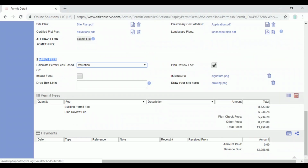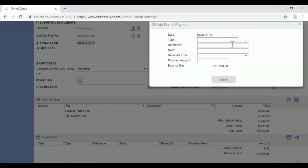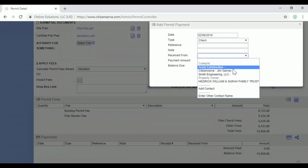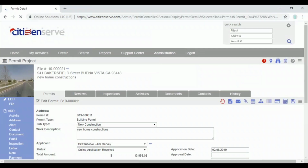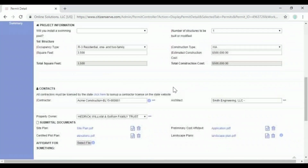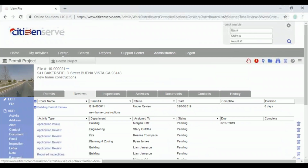I can do manual fees, I can recalculate fees, I can do payment allocations, add payments if I want. Like if I wanted to add a payment here, I can. And see if we get a check. And from our applicant, we're going to show you a contact listing frequently in the application. So emails, generating letters. We're going to show you everybody involved in the project. Here I've got my trades, and we'll put in information here. Save that. That's a payment.